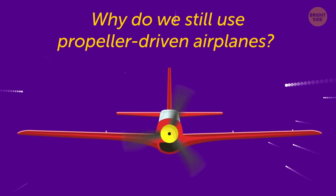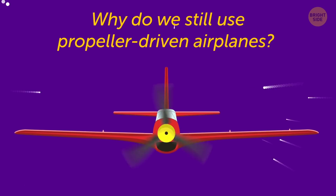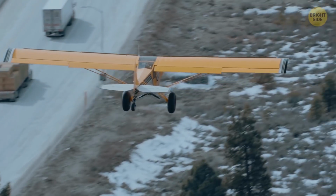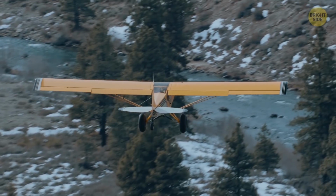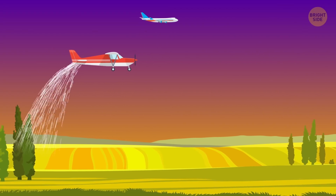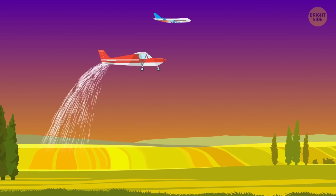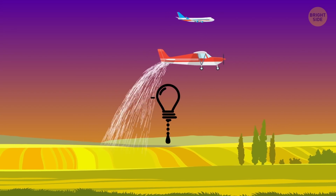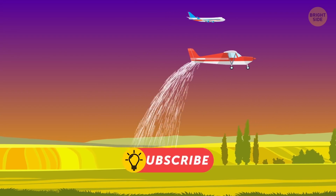Why do we still use propeller-driven airplanes? Not only because it's cheaper to make one, but also because airplanes with jet engines are only effective at high speed and altitude. For example, it would be tough to use jet engine airplanes in agriculture for spraying weeds or fertilizing, because the aircraft needs to move relatively slowly and close to the ground.